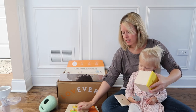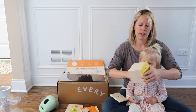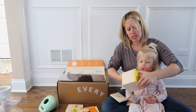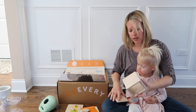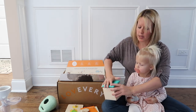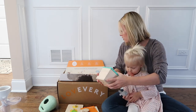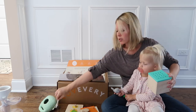And then the last lid that they give you, let me take this one off. This last lid is more of a challenge, which I'm struggling with. There we go. I personally like this lid because, again, this is for a 13, 14, 15 month old. Yeah. But Brinley can do this.